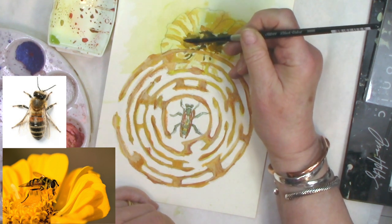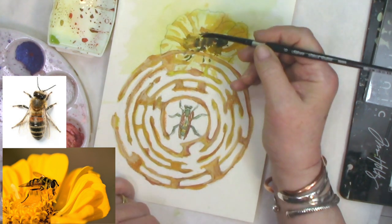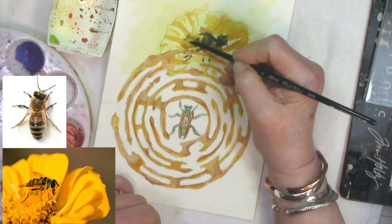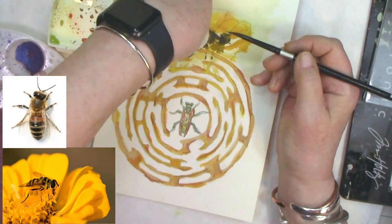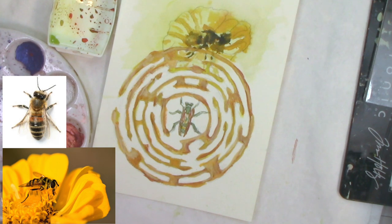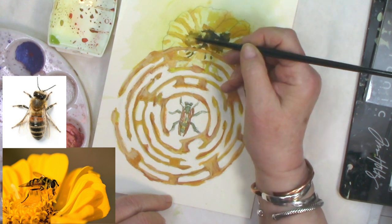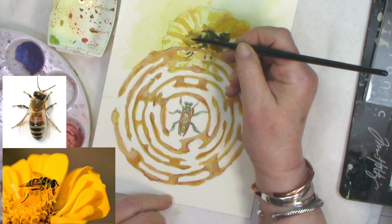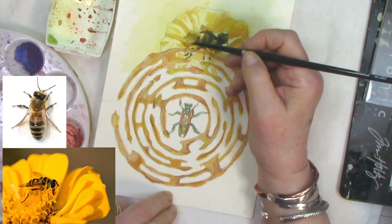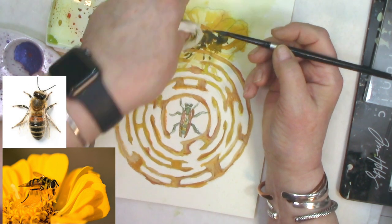Wet brush, laying it on there, letting it sit for just a minute. Try to leave it alone, which is difficult to do because the more you disturb that paper, the more you damage it, and you don't want to damage it. Don't put a whole bunch of water on here. So dip your brush in the water and shake it out.